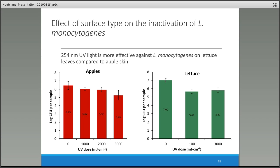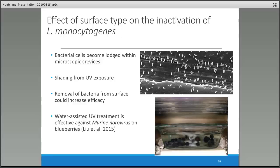So we conducted some additional research to understand why it happens. What we found is that some bacterial cells, in this case Listeria, become lodged within microscopic crevices, and here you can see an electron microscope picture that shows this, and it shades the bacteria from UV exposure. So in this case, I think removal of bacteria from the surface could clearly increase the efficacy of UV light. So that's why we tried this water-assisted UV treatment, and earlier this application was reported against norovirus on blueberries.